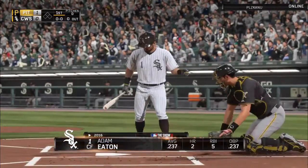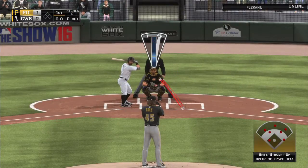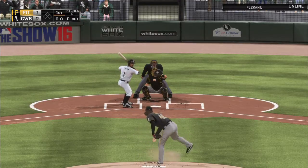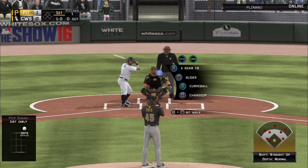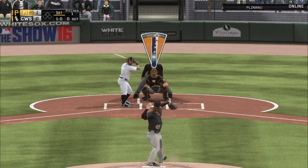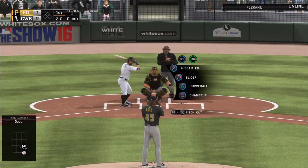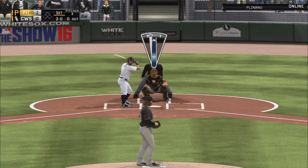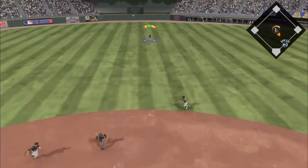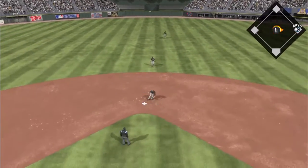On his way to the plate is the center fielder Adam Eaton to get things started here in the home half of the first. Center fielder Adam Eaton. And he lays off there, 1-0. Change up low, 2-0. Hit hard up the middle. And that's a base hit, so the leadoff man's aboard to start off the home half of the first.